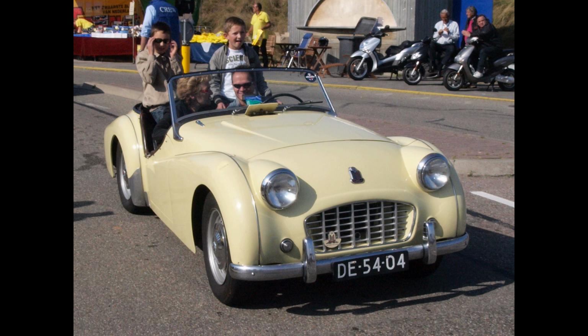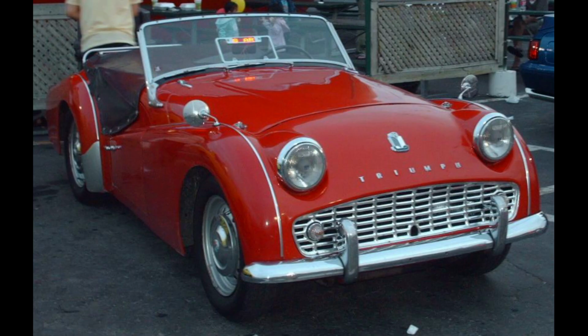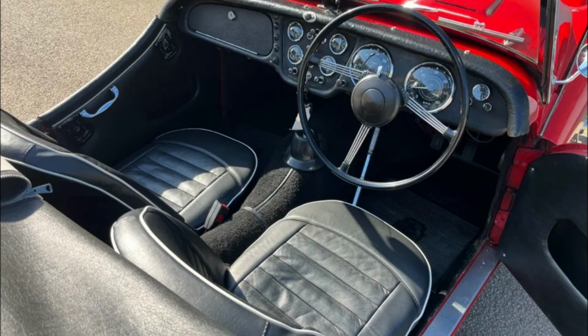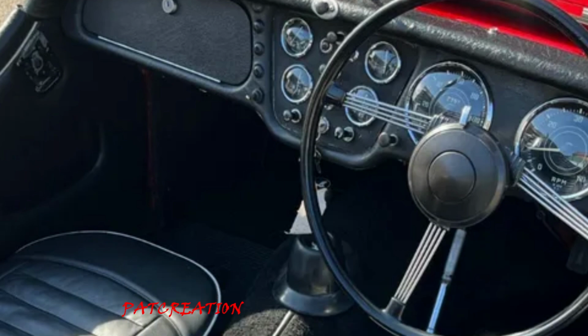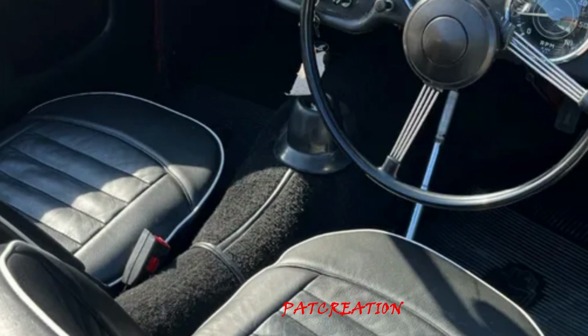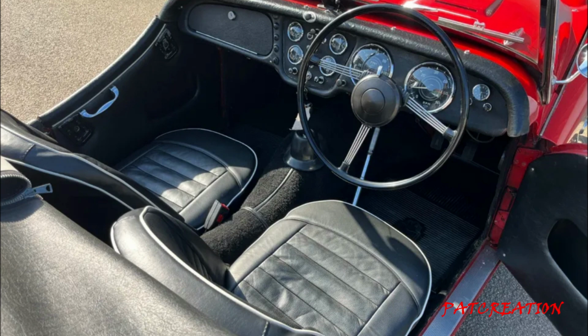Some 13,377 examples of the original, pre-facelift TR3 were produced, of which 1,286 were sold within the UK. The rest were exported mainly to the US. As of Q1 2011, there were approximately 826 licensed and 115 SORN TR3s, as registered with the DVLA. Production period: October 1955 to summer 1957. Original price was basic model minus £950.